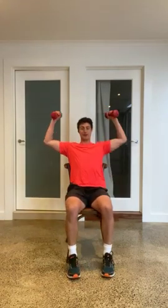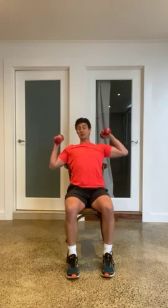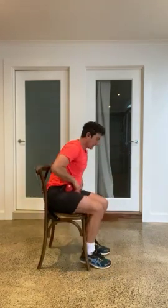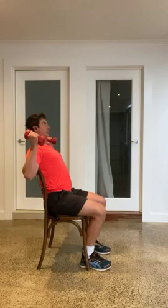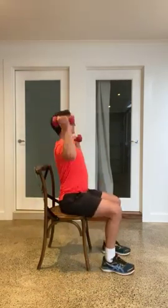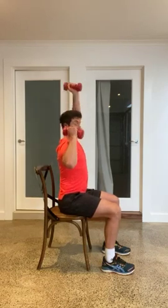Lovely. Wide position. Shoulder press. Now I'm using the back rest here on my chair. I'll show this to the side. Using the back rest makes it easier. If you want to make it a teeny bit harder, come a bit more forward. A little bit harder to stabilise with. Lovely. Pressing straight above your head.